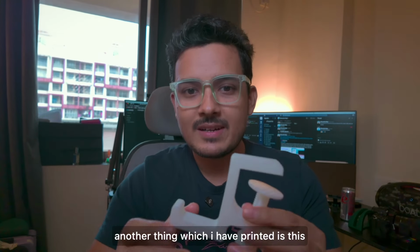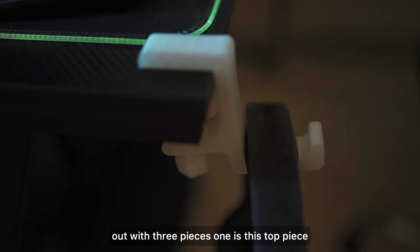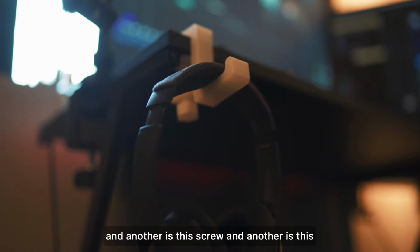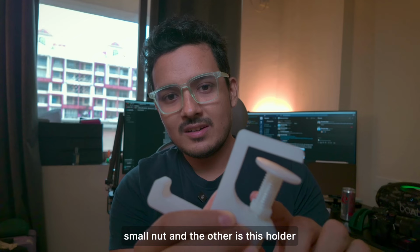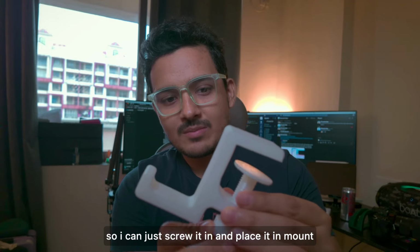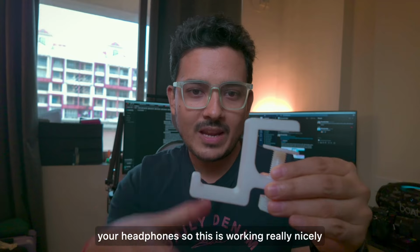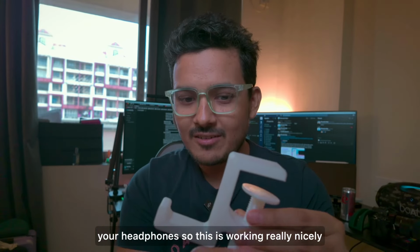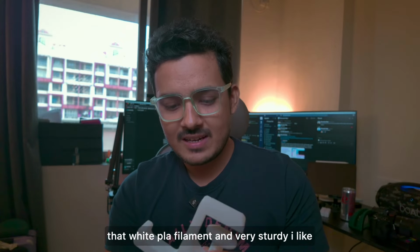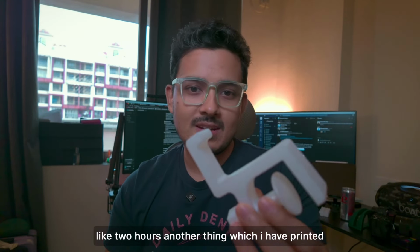Another thing which I have printed is this headphone mount. As you can see, this came out with 3 pieces. One is this top piece, another is this screw, another is this small nut, and the other is this holder. So I can just screw it in and mount it on my desk, and here you can hold your headphones. This is working really nicely. I again printed it with that white PLA filament, and it's very sturdy. I really like it. I wanted it, and I printed it within 2 hours.